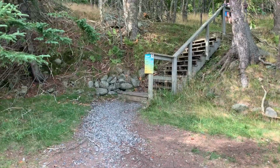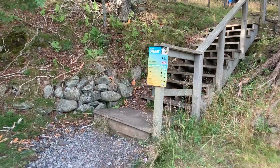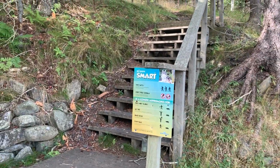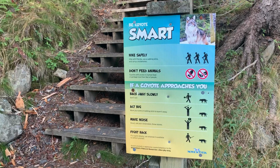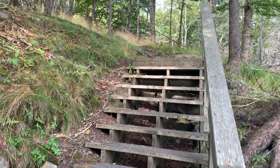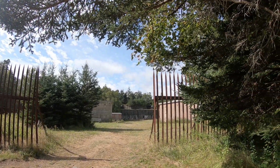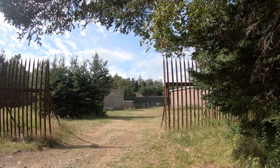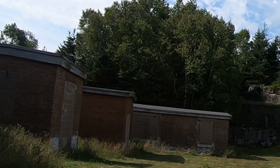What does this say? Coyote smart. So if a coyote approaches you, back away slowly, act big, make noise. If all else fails, fight back. Okay, I got that. So now if I meet one, I know exactly what to do. Now, we're coming up to Fort Ives.